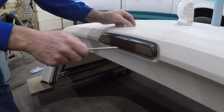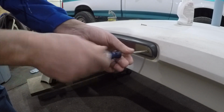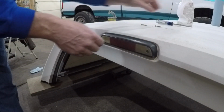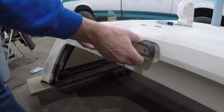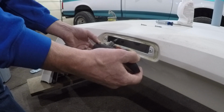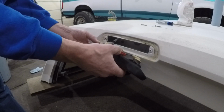I think it looks burned on the back side of that light. I've seen a lot of them that way. We'll have a look here and find out. Actually, this one looks pretty good. It's got LEDs in it. I must have put those LEDs in there. I don't remember doing that.